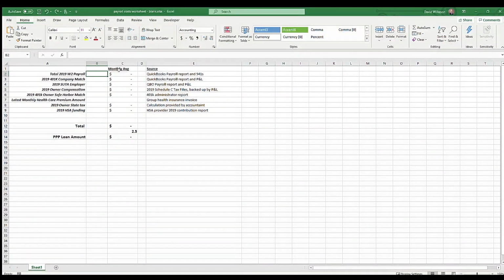Now let's talk about the actual calculation to arrive at the amount of money that you are eligible for under the PPP program. Here's a spreadsheet that I built just to illustrate the calculation. This is going to show us what our average monthly is based on our total from last year. So it's just going to do the calculation for me. Note that I've also listed here the source of each one of these pieces of information. I recommend that you definitely track that and also make copies and PDFs of each one of these pieces of documentation because it's likely your lender is going to ask for that.